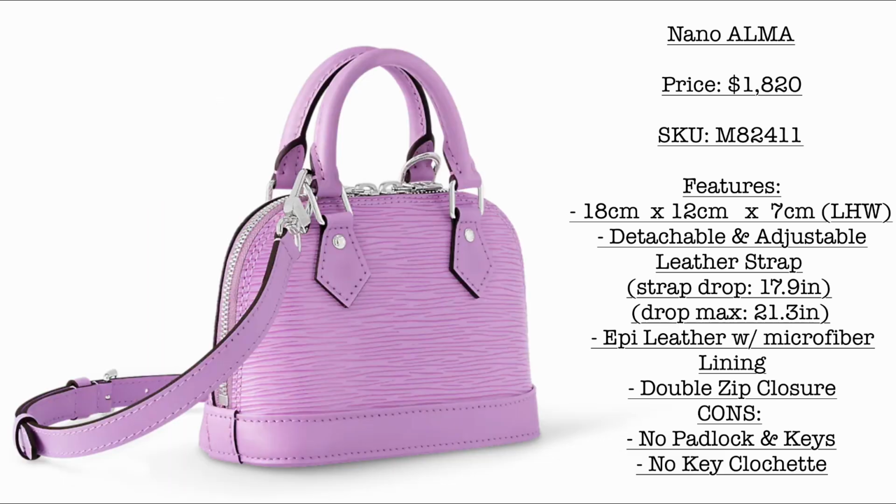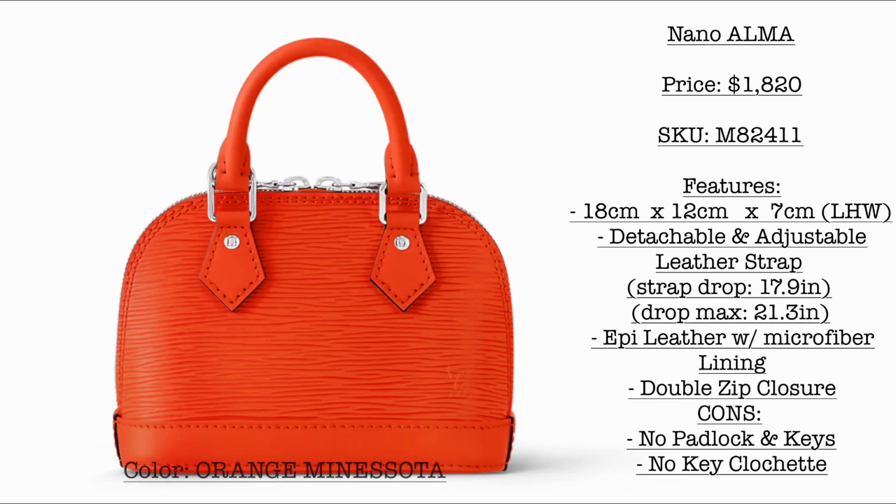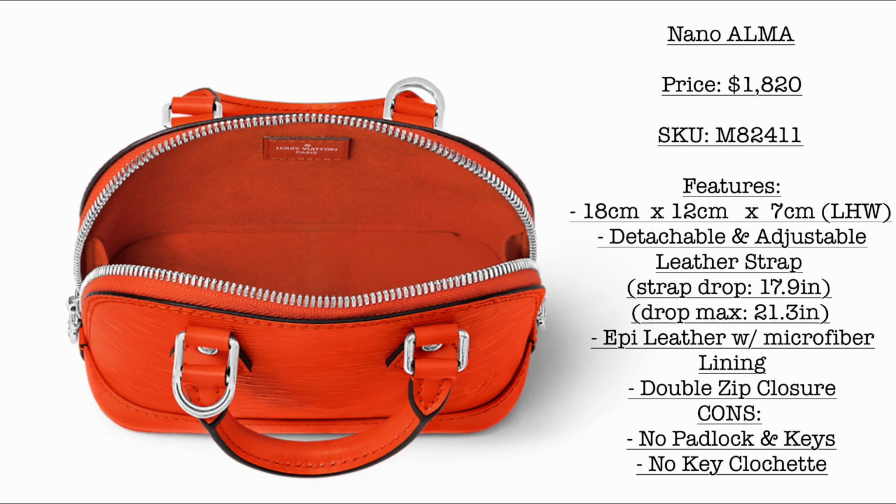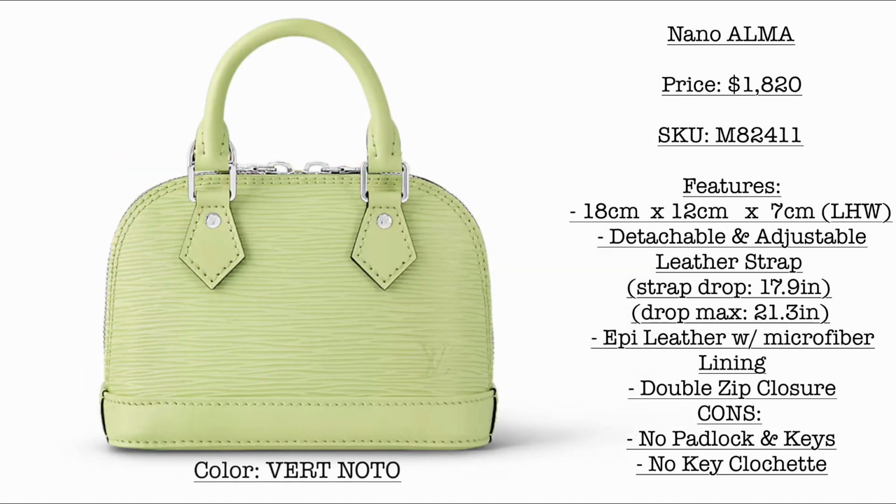So we have it in different colors. We have it in black, in this Lilas Provence, in the orange Minnesota, in cream, and we also have it in the vert noto, or like the pistachio color over here. All of these bags are currently available with silver hardware. It features two top handles with double zip closure.